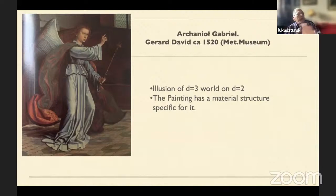This is a painting. So we have some cloth surface. This is completely two-dimensional. And the other feature of a painting is that it has a material structure which is specific for that particular painting. For example, this, as I said, is a painting on a canvas.